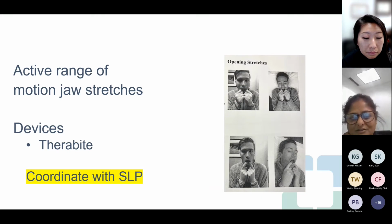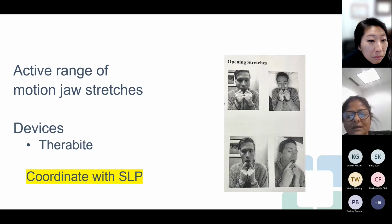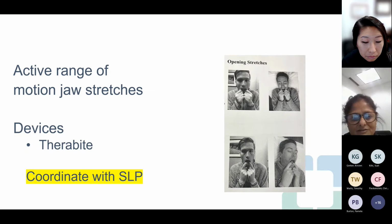And then these are the jaw range of motion stretches that I give. I also coordinate with speech on this. The speech therapy also works on their jaw, and they are also giving the recommendation on the devices. So I work with the speech therapists in the hospital, coordinate with them, the ones who work in TASIG and with the head and neck cancer population. They do all the paperwork for the devices such as Terabyte or Aura Stretch.